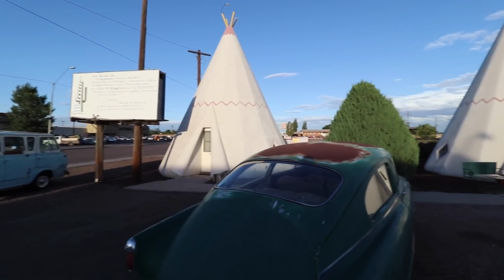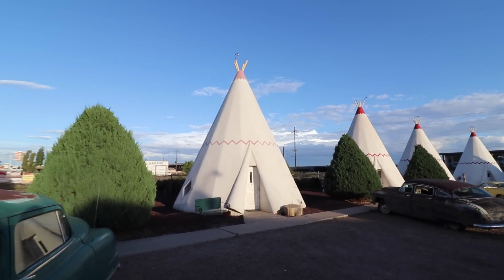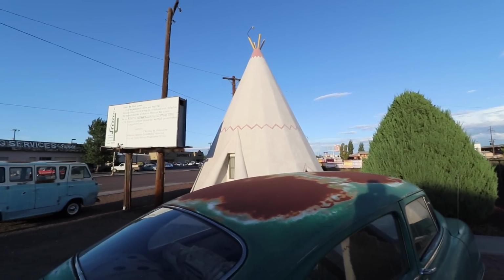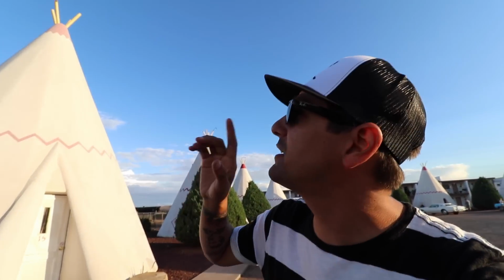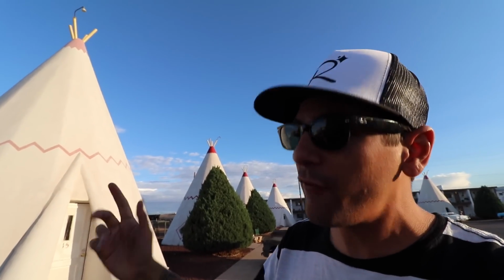A man by the name of Chester Lewis built these wigwams in 1950 based on Frank Redford's original plan. But it wasn't a ripoff. What he did was he licensed the design of the wigwams, or the teepees. They're teepees, but they're called wigwams, from Frank Redford.